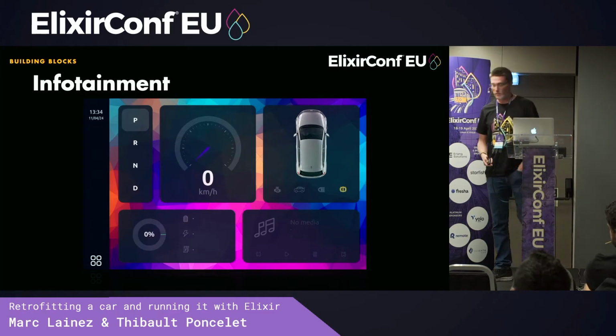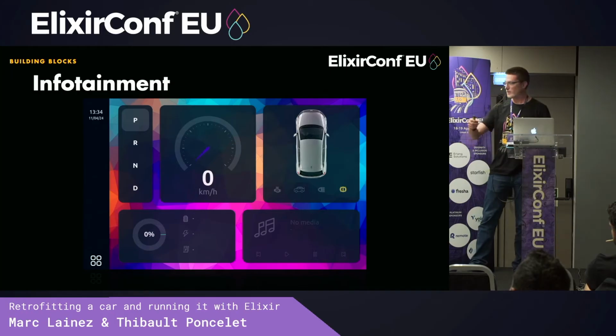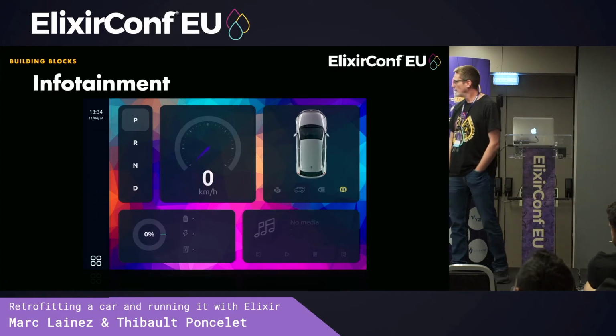Just a quick demo of what it looks like. We actually ran a small scenario for you. So we had Loic open some doors of the car so that we could see it live. And you can see the handbrake is on right now.